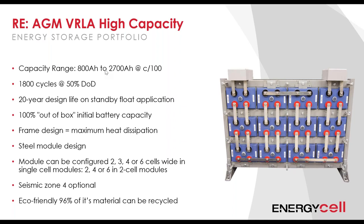Okay, moving on to the high capacity RE batteries. This battery has also been a staple with OutBack. It's our go-to for high capacity batteries. We do have a portfolio of different capacities ranging from 800 to 2700 amp hours. They offer 1800 cycles at 50% DOD, and an 80-year cycle life on standby or float application.